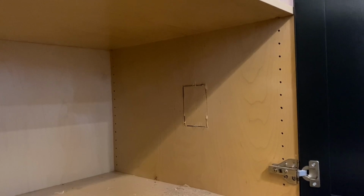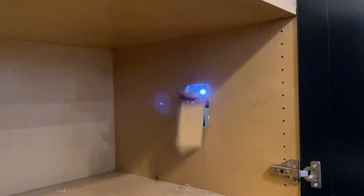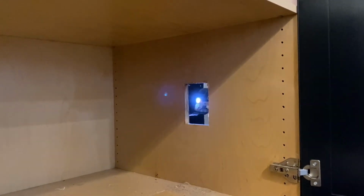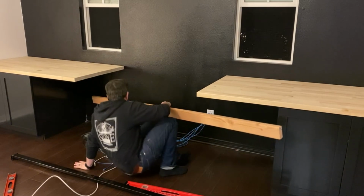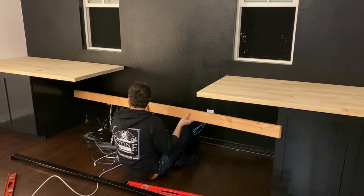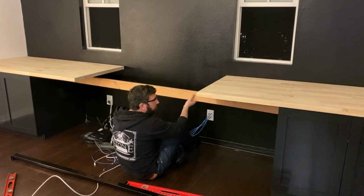We also wanted access to this outlet for our printer, so I cut a hole in the side of the cabinet that it lined up with. To support the desktop, my husband secured a 2x4 to the studs in our wall in the back and a metal bar across the front secured to the cabinets.